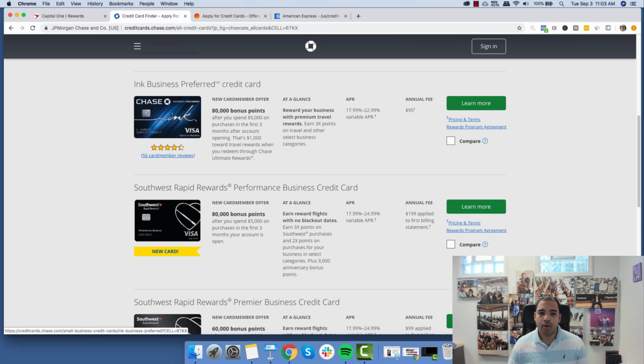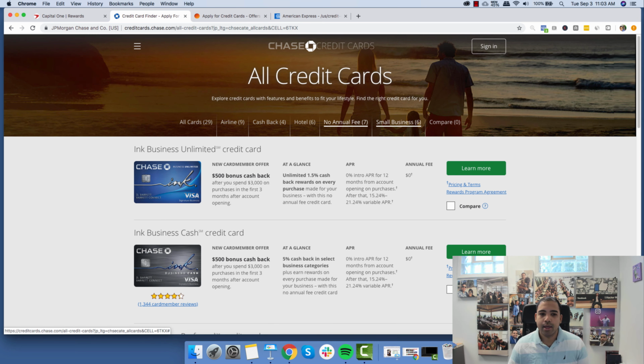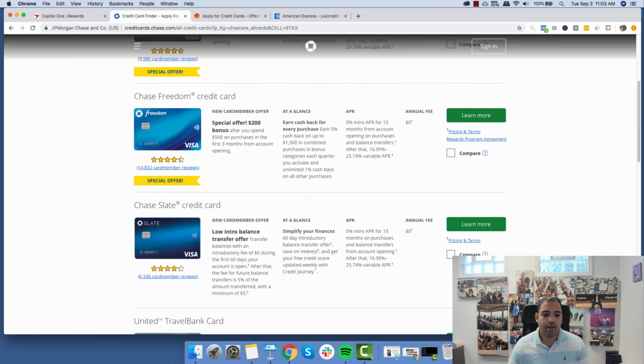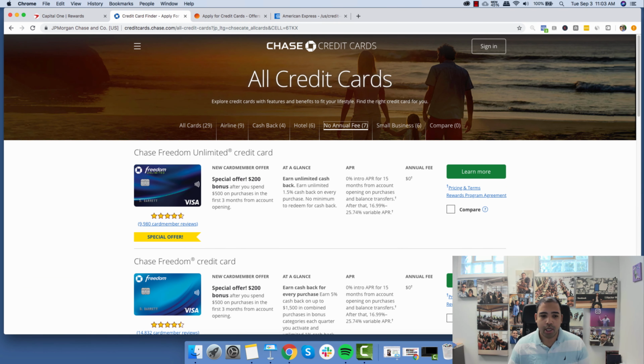So this is one of my favorite cards right here, the Inc. Preferred Business. And then the other card that I like is the, let me see if they have this. And they have all these different types of cards on Chase that you can just do your research on. I'm not going to go through every single one of them.